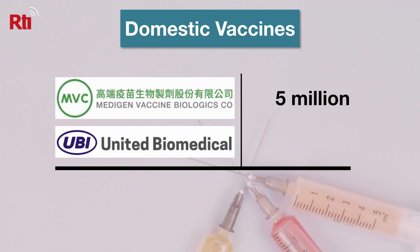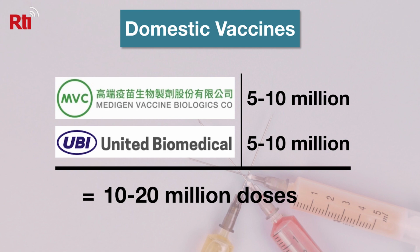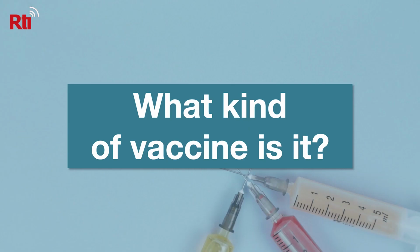Taiwan has ordered 5 million doses from Medigen Vaccine Biologics Corporation and 5 million doses from United Biomedical. Both contracts are flexible though, meaning that both numbers could increase to 10 million, making a total of 20 million vaccine doses. So what kind of vaccine is it?